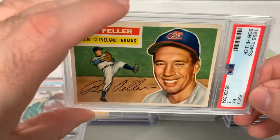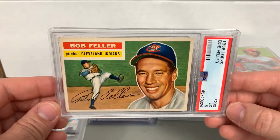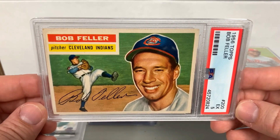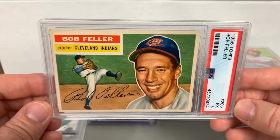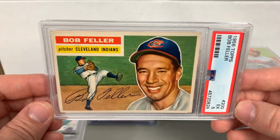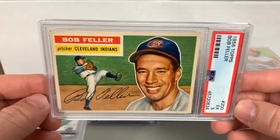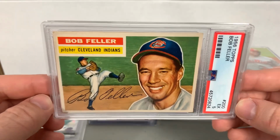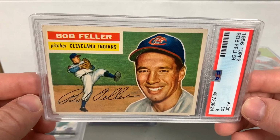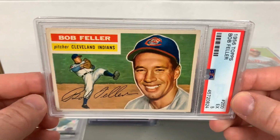Then I actually forgot to show this off in the past, but this was given to me by my friend Bob, who's had some epic PSA orders with me. It's a 1956 Topps Bob Feller in an excellent 5. Really like Bob Feller. Love the vintage cards. Did not have a '56 Topps. Just think it's a beautiful card. He had a bunch of them. Was definitely willing to purchase this, but Bob just kind of tossed it my way as a thank you, I guess, for sending some stuff in. So Bob, definitely appreciate it. Obviously not necessary, but certainly appreciate it, and has a great spot in the collection, so thank you for that one.